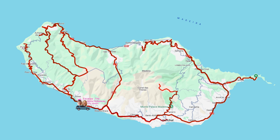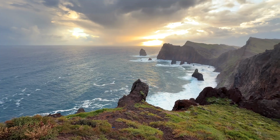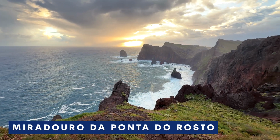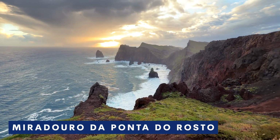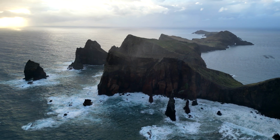On day 6, you're going to start off at Miradouro de Ponta do Rosto. Good morning. We are on the far east of the island for sunrise this morning here at Ponta do Rosto. It's an absolutely stunning little viewpoint. It's known for being one of the best sunrise spots on the island.